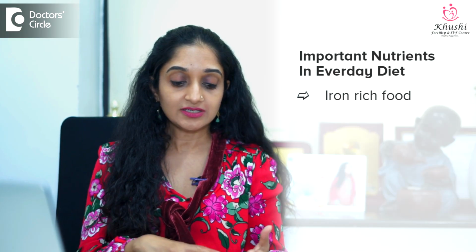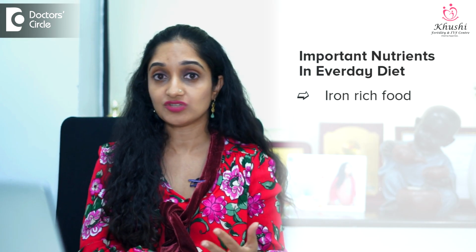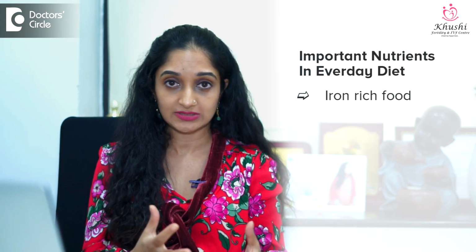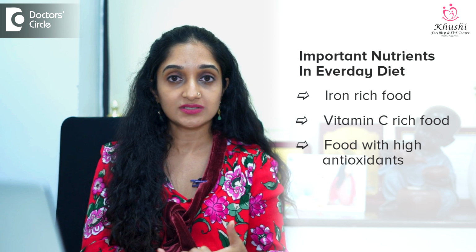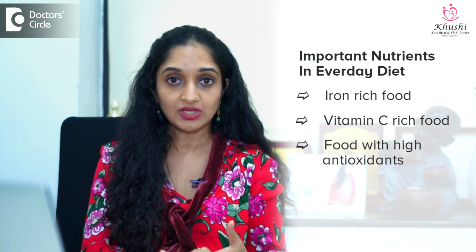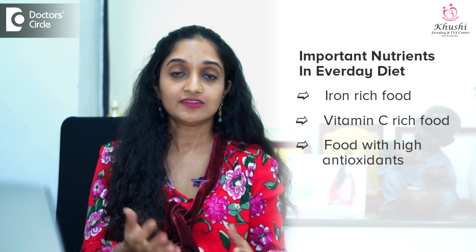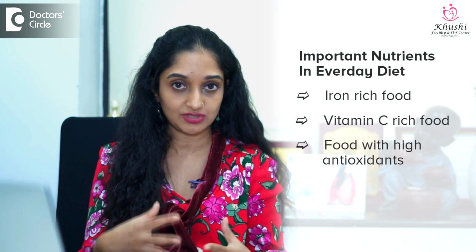Next thing is there are 5 to 6 important nutrients that are very important, and I tell them to include it compulsory every day in the diet. First thing is iron rich food like green leafy vegetables, and there are also some dry fruits which are rich in iron like figs. Because the blood circulation to the uterus is very important during this. And second thing is vitamin C rich food and food with high antioxidants, because immunity also plays a major role. I also tell them not to eat something too sweet or too salty, because the sugar levels and the BP levels need to be maintained. Good hydration is also extremely important.